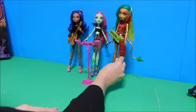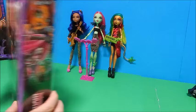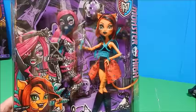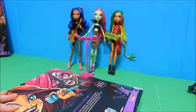Okay, well, there's our Fierce Rockers 3-pack Monster High. Now we got to get the singers out. Now, that weird thing on the back, was saying how this was a duo and the others are a trio, but I don't see why they can't all play together unless they're in competition with one another. So here we are. It's Catty, who's so gorgeous, and Toralei, who's so gorgeous. All right, I already showed you the back. I already read the thing, so there's only one thing to do, and that's open it.